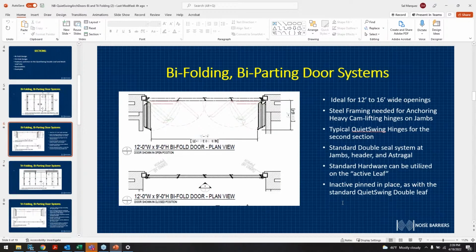So these doors are very ideal for, again, 12-foot wide openings, 16-foot wide openings, something that we couldn't really get away with just doing a regular STC double leaf door. This would provide the clearance that you would need. Some scenarios in the past were able to put a sliding door or a vertical lift door on openings of this size, but this gives you a little bit more. If you don't have the clearance for a vertical lift door or a sliding door, this is a perfect opportunity to entertain the bifolding, trifolding style doors.